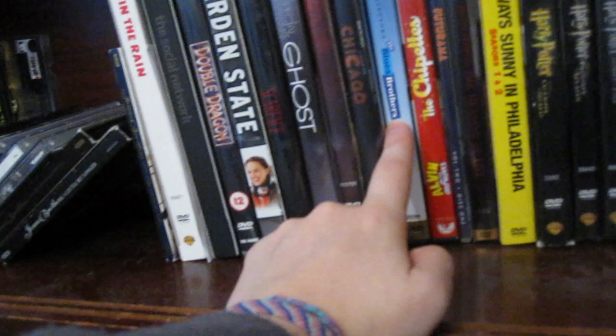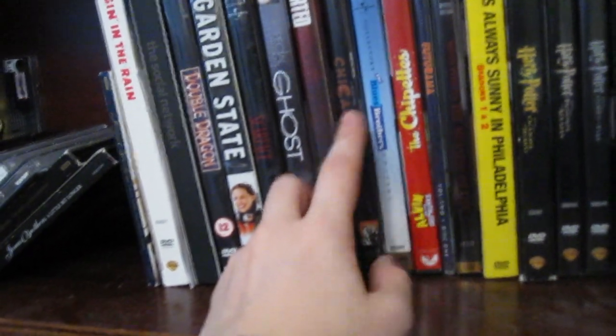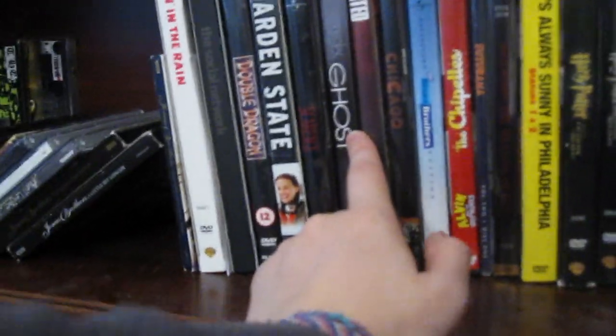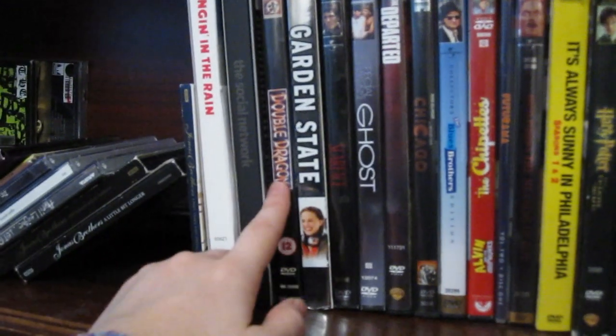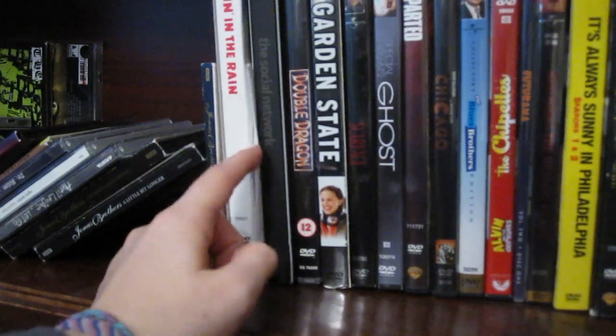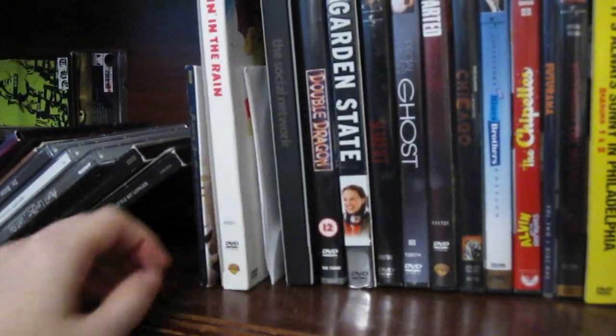Then we have Blues Brothers, which, you have to watch that, Chicago, a great musical, Departed, Ghost, which is hilarious, Scarface, Garden State, Double Dragon, which I've actually never watched, The Social Network, Singing in the Rain, and, it's not Departed, it's Deception with Hugh Jackman.